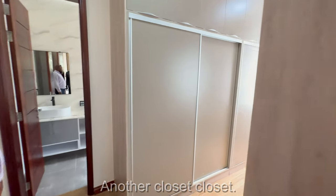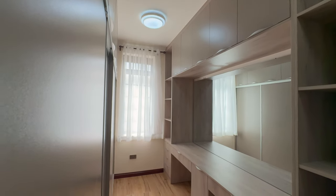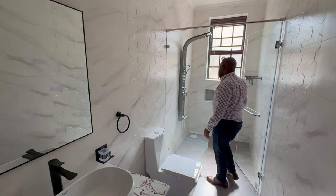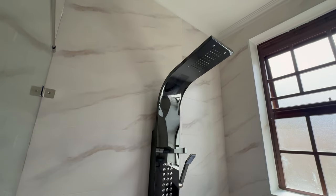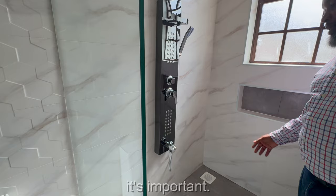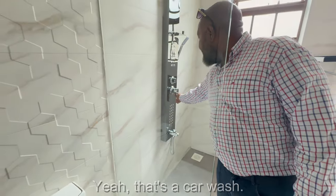Another closet. Yeah, the ladies will love this. There's a big mirror over there. Perfect. You got a nice bathroom here, man. Woo! That looks good. You got all these little jets. I want a shower right now. This looks expensive. Where did you get this? This is locally bought, but it's imports. How much is this? All this is water? It was like jets. Oh, this is a car wash. Yeah, that's a car wash.